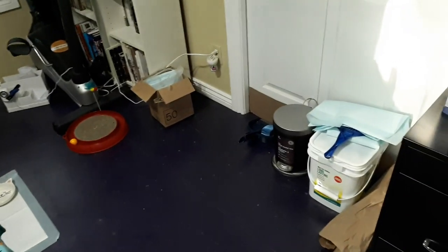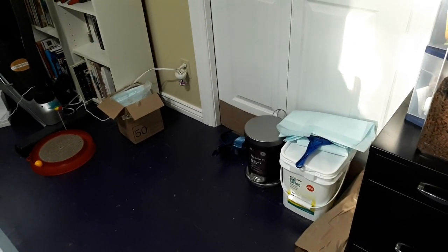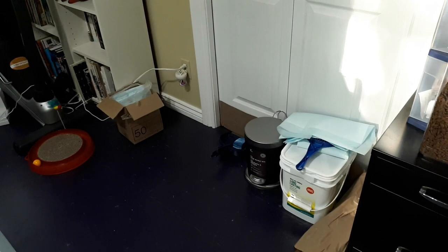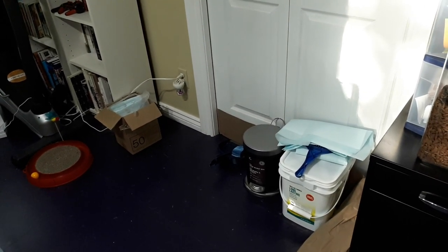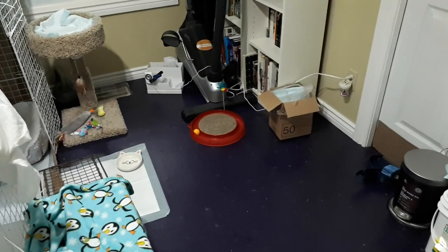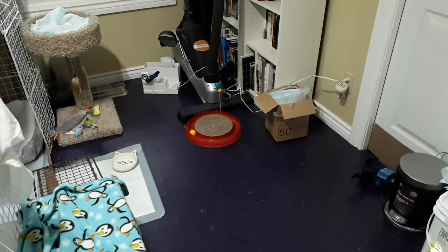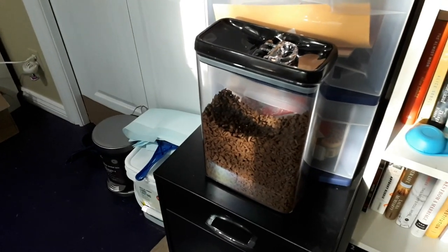Over here, it's just his litter, garbage, some more pee pads, and there is a diffuser plugged in over there. So it's a Feliway diffuser that gives off pheromones that are supposed to help him relax. He does have toys, I don't know if I said, under that cat tree, which again, he has not used yet.